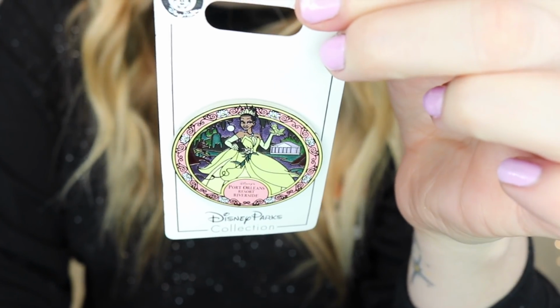Another pin that I got while I was there was this pin. This is the Port Orleans Resort Riverside pin. When I stayed there 2 years ago, I got the pin because it was the first time that we stayed. So every time I stay at a resort, I get a pin. You guys will have to let me know down below if you do that as well. I think it's a really fun way to commemorate where we stayed. Anyway, they have a new version and I'm obsessed with it. Here is the new version.